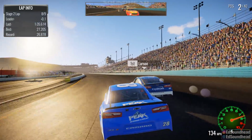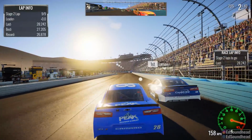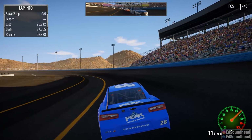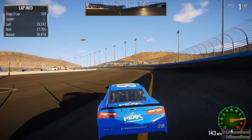Man, we've got a nose under Larson here for the lead during that. That was pretty nice right there. Drag race down the front stretch. Outbrake him into turn 1. Man, look at that. We got the lead with 1 lap to go in stage 2. That's pretty insane right there. I didn't see that coming at all.